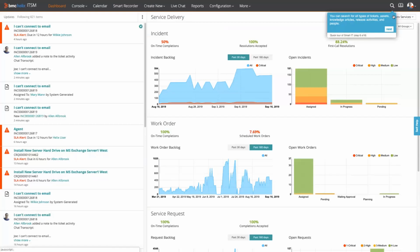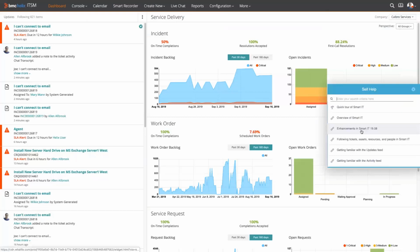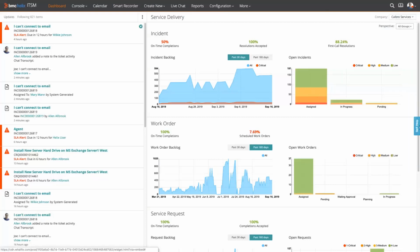So it walks through the different capabilities, and we plan to overall expand this kind of help information through tours, through links to doc spaces, even videos. We plan to expand that over time, right? And that's really a new innovative approach around help in context of a modern user experience that Smart IT is, right?